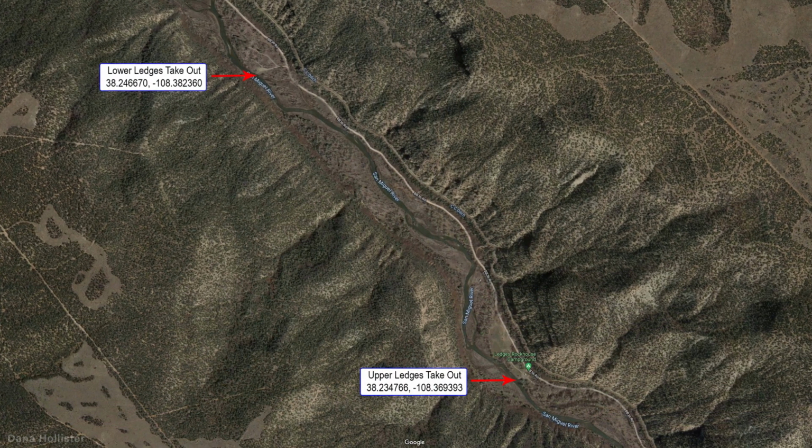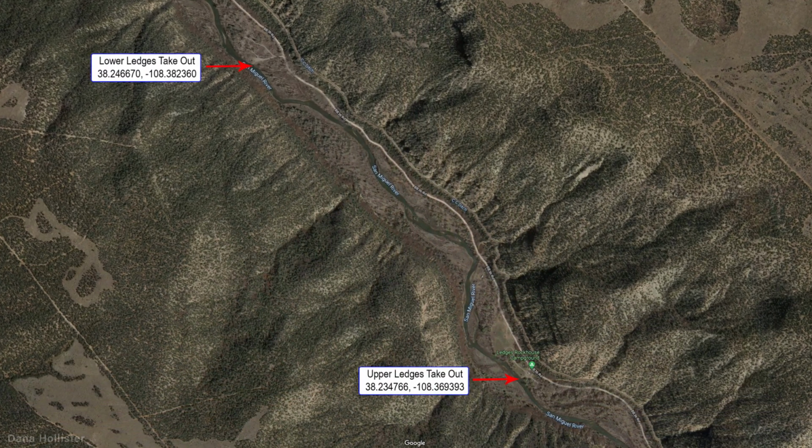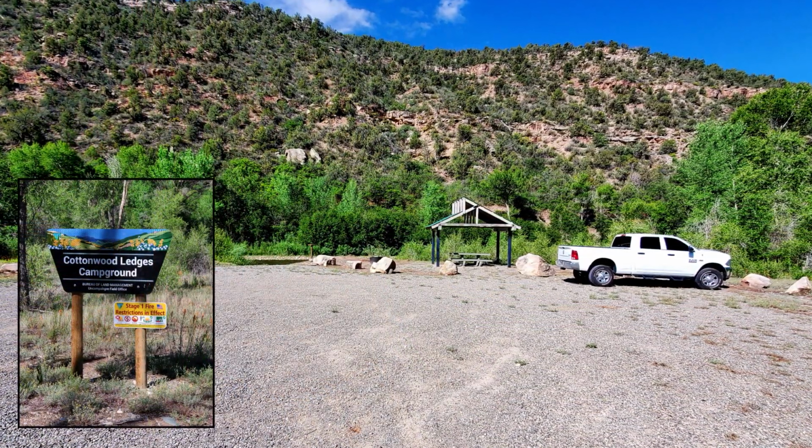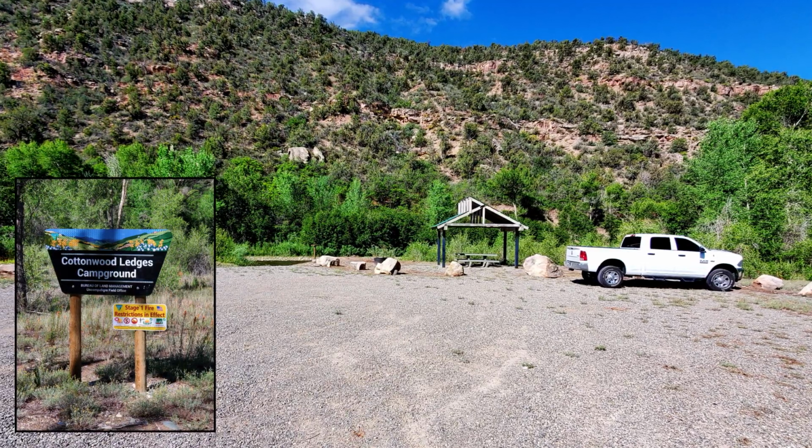Next is the takeout. Not the bridges, but the Ledges Campground is your first option. We chose the Lower Ledges Campground. It was real easy to get in, and it shortened up the trip. Most people, from what I could tell, were taking out at the Green Bridge at a place called Pinion, where a bridge crosses the river. You can take out there on river left, or so it looked like when I stopped there. To take out at one of the Ledges campgrounds would definitely shorten it up a little bit, and that's why we did it that way.